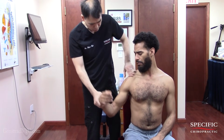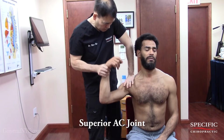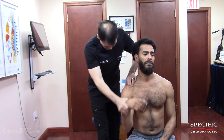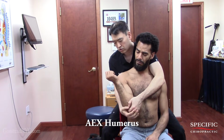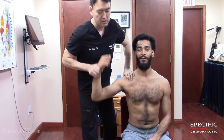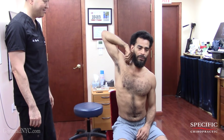See, SC, we clear that. AC, no, it's a little jammed. Okay, look straight for me, please. Yeah. So we're gonna set that AC in there. There it is. Now we check anterior, posterior gliding on the blend row here. Here we'll see extension. So you're at extension of the humerus. Now look straight. There's that fella. Yeah, that felt real good. All right, now I'll check the shoulder. Yeah, I think that one was it right there.